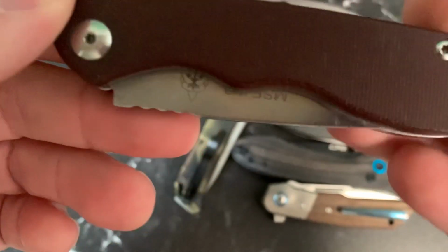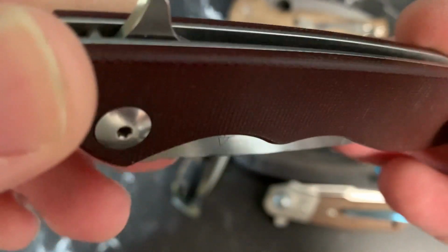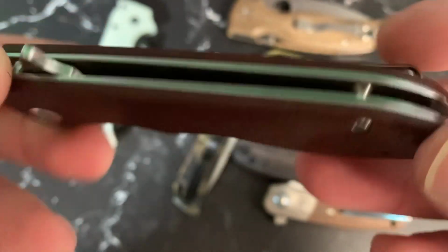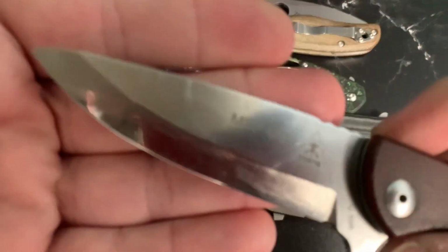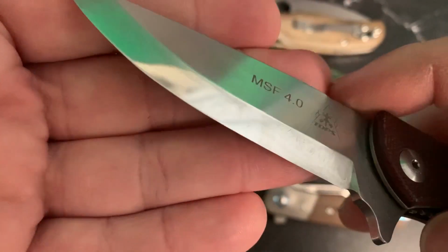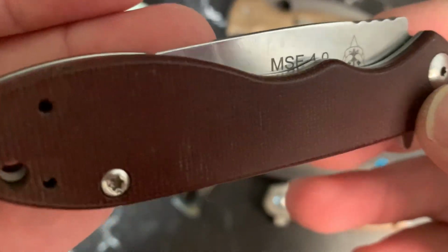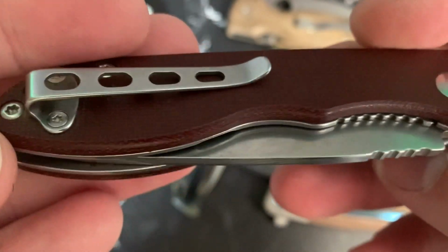Burgundy micarta, I guess that's a burgundy, kind of a brown micarta, with a little bit of reddish in there. Probably not what I would recommend as a daily carry for most people, unless you were going to spend most of your days outdoors and do some whittling and stuff like that. But I really like it.